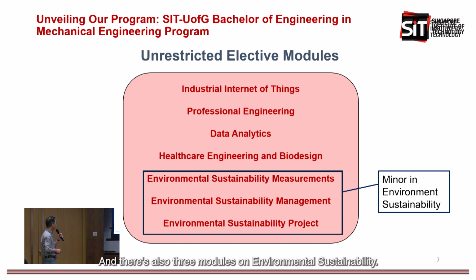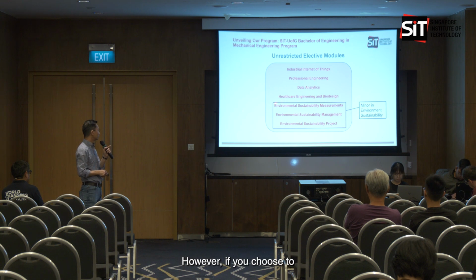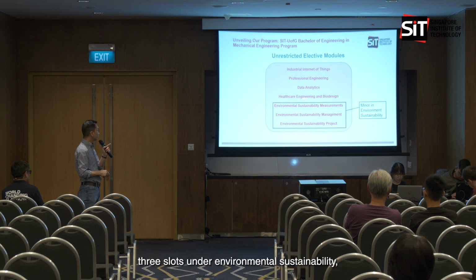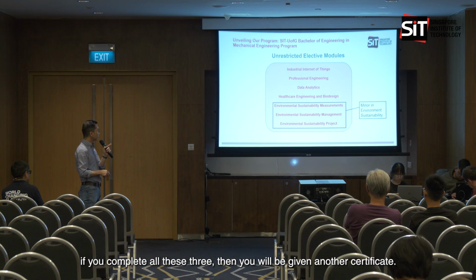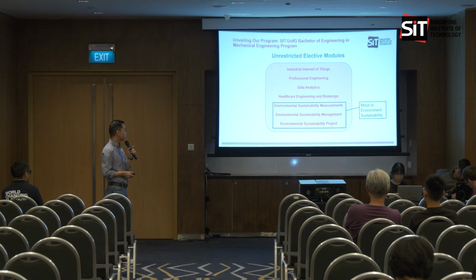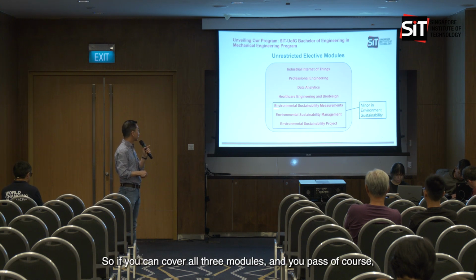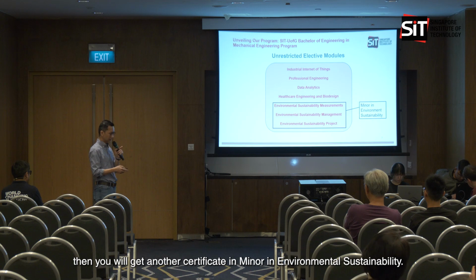And there's also 3 modules on environmental sustainability, right, which currently is quite in demand, all right? So it's not necessary to choose all 3 sustainability modules. You can pick any one of them to fill in the 3 slots. However, if you choose to use up all your 3 slots under environmental sustainability, if you complete all these 3, then you will be given another certificate called minor in environmental sustainability, right? We know that it's currently in demand in the market, in the industries. So if you can cover all 3 modules, and you pass, of course, then you will get another certificate in minor in environmental sustainability.